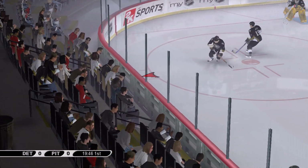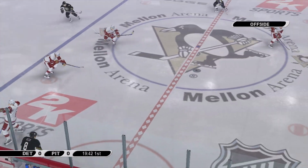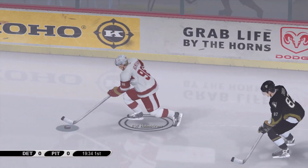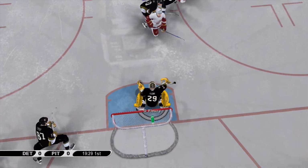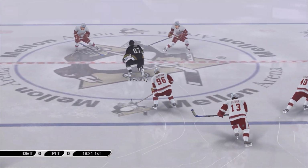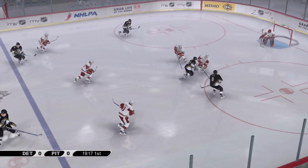Penguins pick out the loose puck in the defensive zone. Lidstrom makes the pass to the defenseman. Over to Holmstrom from Schneider. The puck is centered. You gotta like the way this guy plays. He doesn't take too many risks. He just lines up his opponent and whops him.